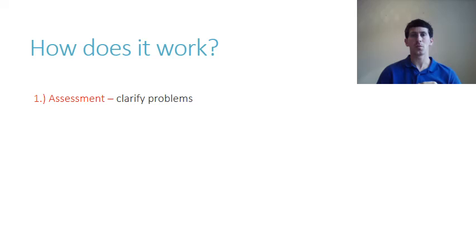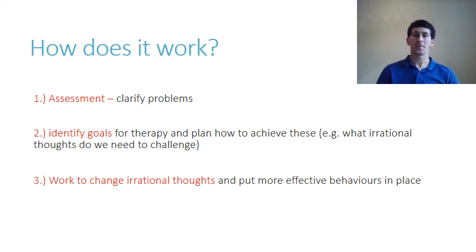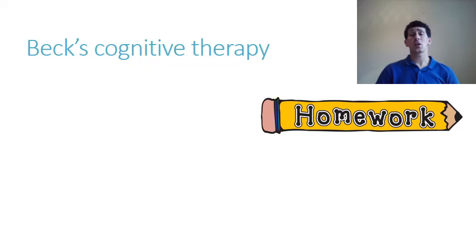The first thing that will happen will be an assessment. We need to clarify the problem, so the therapist and the patient will sit down and clarify what the issue is. Then it's about identifying goals. It's about the therapist and the patient planning for what they want to achieve. What irrational thoughts do we need to try and change? And finally, they work towards changing them. In their therapy sessions, they will try and get more effective behaviors, more rational thoughts in place to hopefully cure someone from depression. So the first one we're going to look at is Beck's cognitive therapy.